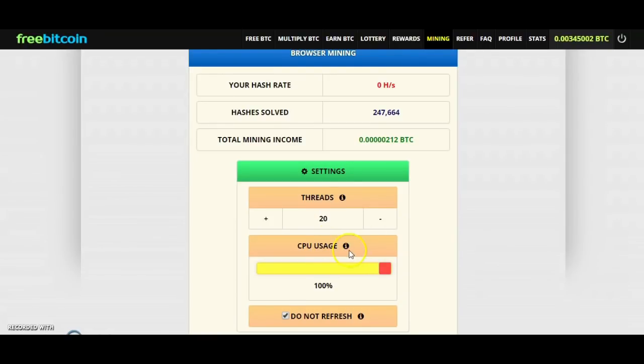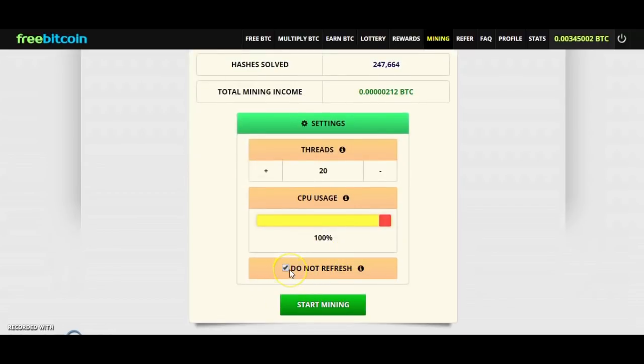As far as down here, this do not refresh button, you want to keep that checked off in case you have any alerts set up for the lottery thing that they roll. This way the page won't automatically refresh itself. And then once you're ready to go, all you're going to do is click start mining.